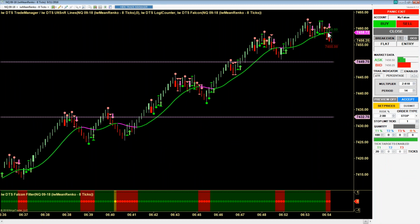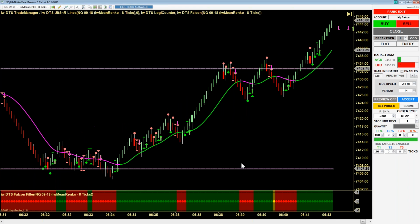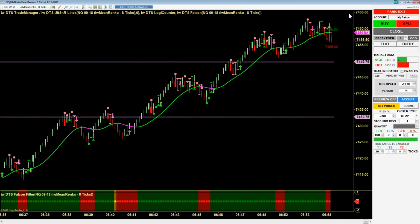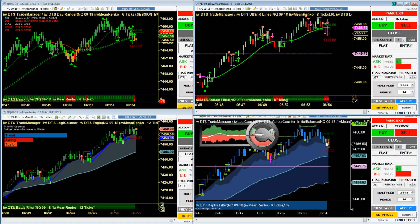Just kind of watching here to see if perhaps we get a late filter entry to buy on the Falcon. Like I said, this one back here, there was nothing wrong with the signal. It was just one of those trades that did not work out the way it was supposed to. As strong as the signal is, unfortunately, it is not 100%.